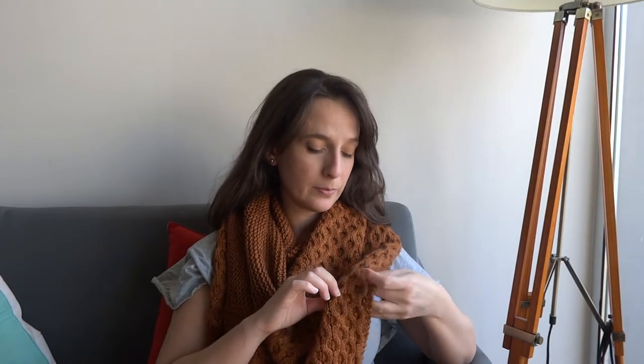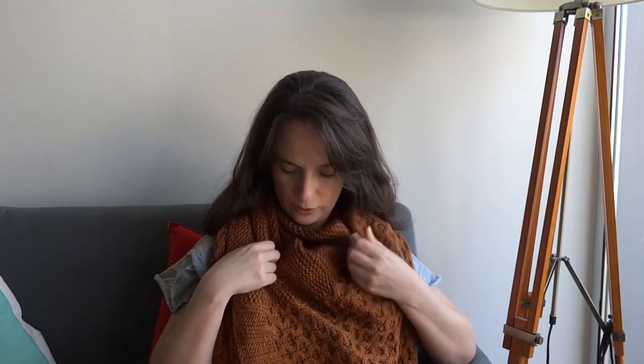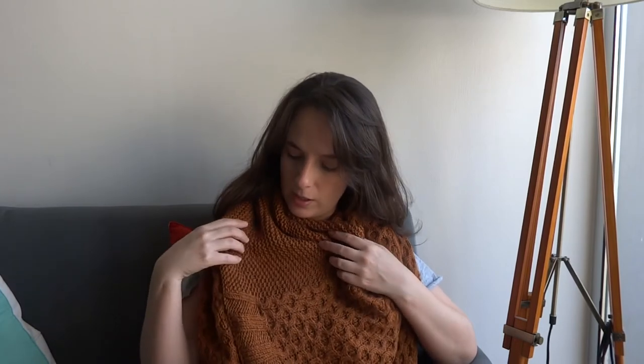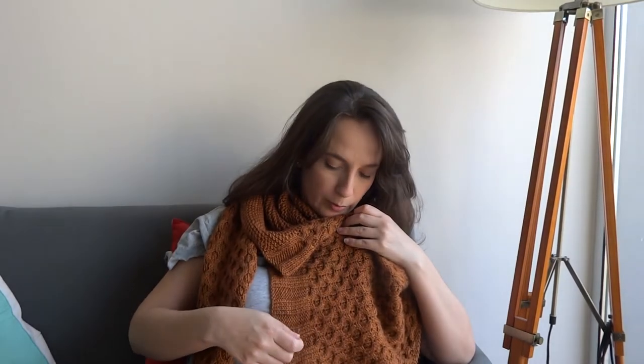And I really recommend trying the cable without a needle, even for any other pattern. It's just a technique that might speed up your cabling time. But yeah, the garter stitch is always squishy, always a pleasure. I love it. And you just go, and it's so soft, so squishy. And then here you end up on a big rib that aligns with the cables.